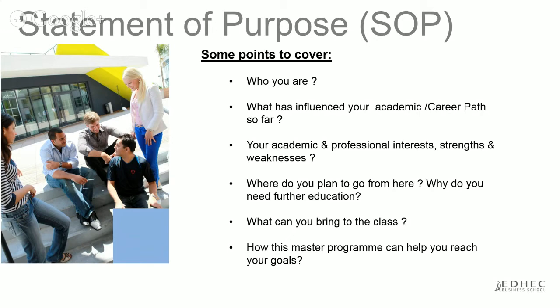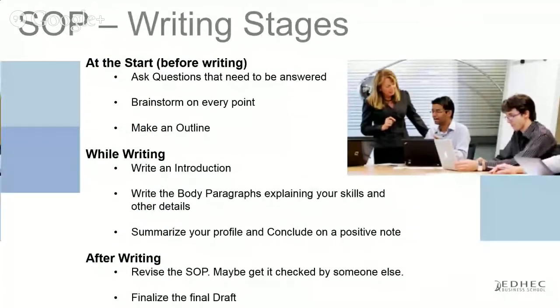And if we move on to the next slide, you have little tips here on writing stages to help you go back and cover the questions which I've just mentioned. So at the start, before writing, ask yourself the questions that need to be answered. Try to brainstorm on every point. It's a very personal thing, so I would advise you to do it on your own. Make an outline. When you write, start logically: write the introduction, the body in paragraphs, summarize your profile and conclude on a positive note. After writing, revise it, finalize it, and that's when you can have someone check it.